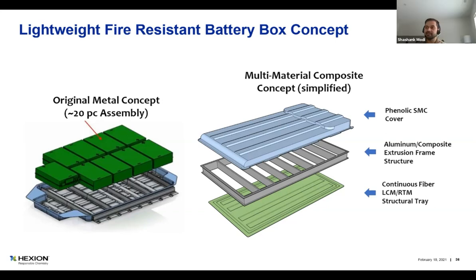Okay, there are two or three questions on what would be the upfront tooling cost? Good question. So that's not something that we as Hexion would typically put on display, but for something like a phenolic SMC, it's an SMC tool that would work for a million parts. Yes, the tools can be between $500,000 and $1 million for a matched metal tool set, depending upon the size and complexity. But it's one tool set for the program.